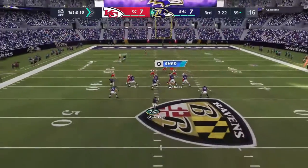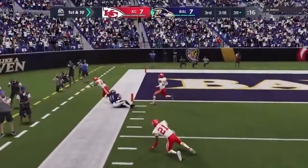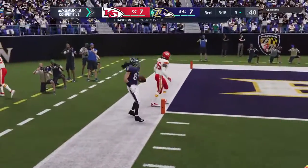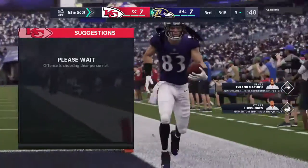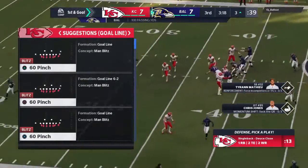They go play action now. Jackson. Snead's got it. And out of bounds all the way down at the 3. That one goes for 36 yards. And that's now 2 big catches on this drive for him.